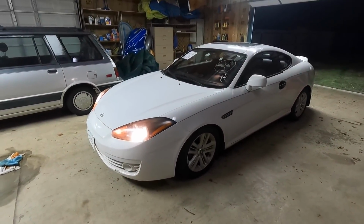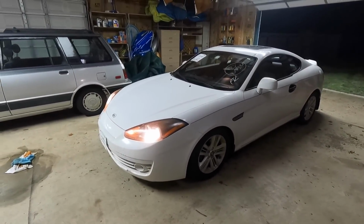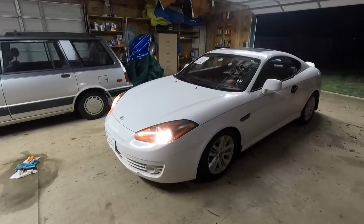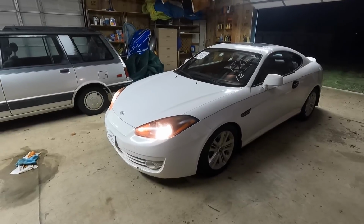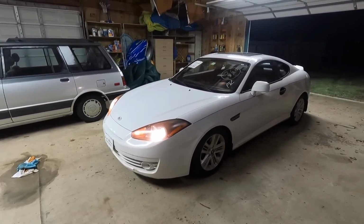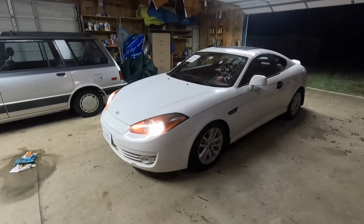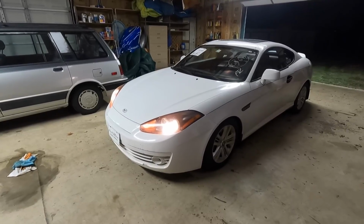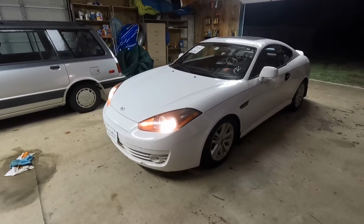If Toro was an option for this car, I would 100% have this car listed on Toro without any concern at all. Unfortunately, it is too old. It meets the mileage requirements, but it's just a tad bit too old to be listed on Toro. So because of that, it's useless to me. There's absolutely nothing that I can do with it.